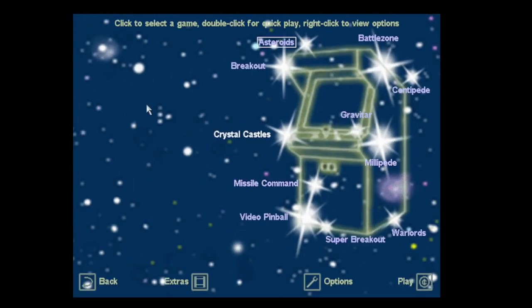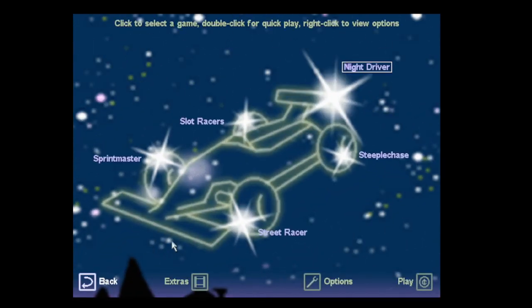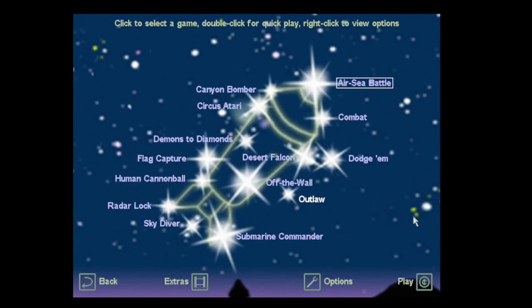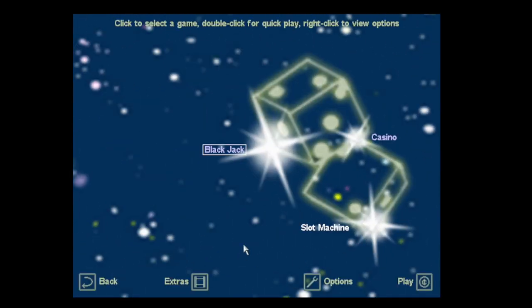These are the home versions of the arcade games. Space games. So there is a lot on here to play. Racing games. Doesn't have my favorite racing game on here though, and that is Enduro for the Atari 2600. Mind games. Oh, it's got basic programming. Action games. And some gambling games.